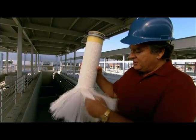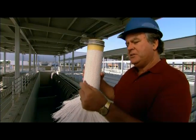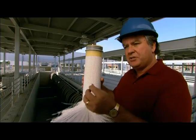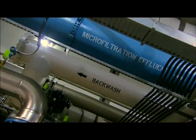As you can see, there's all sorts of these tiny plastic straws, and these are the fibers, and there's actually over 15,000 of these fibers. And you can see they're very, very tiny, as if they're a tiny straw. And the process there, again, with this straw, is that if you were to pinch the bottom of the straw and suck on the straw, the water would go through the sides of the membrane and then out the top.